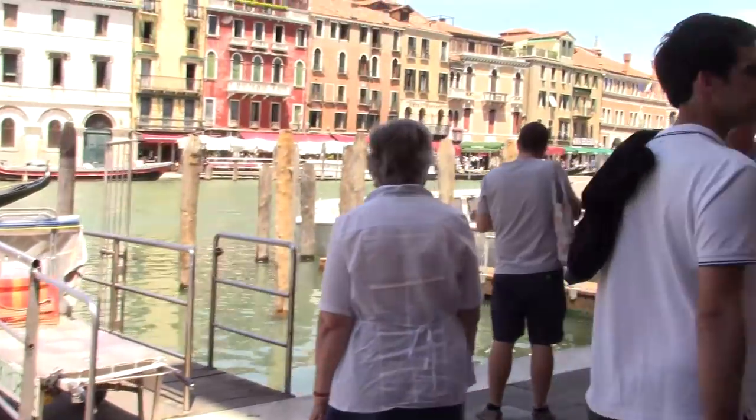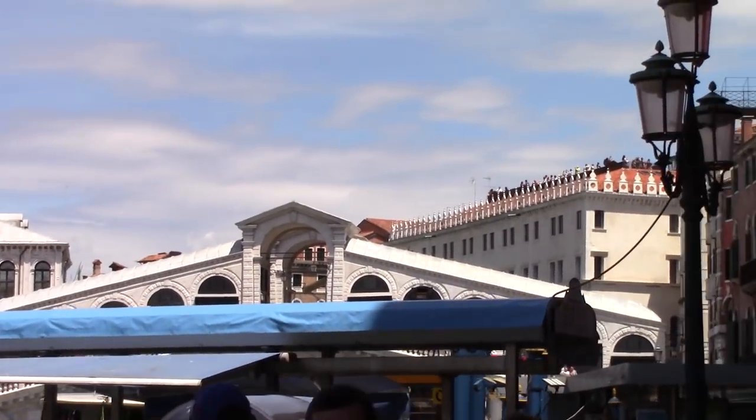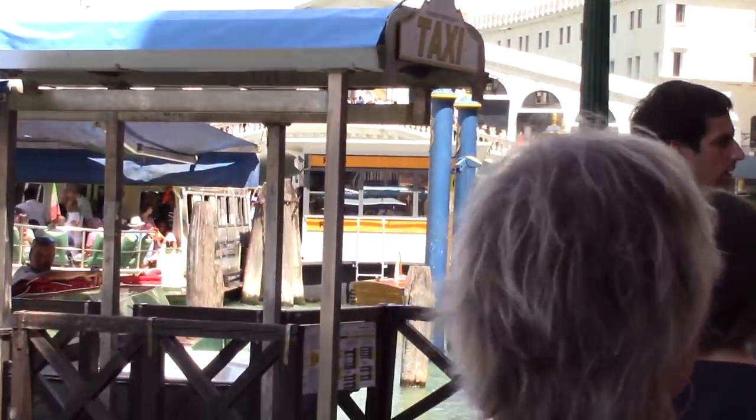That's the Rialto Bridge. What's that? That is the Rialto Bridge. Ah, the Rialto Bridge. The very, very famous Rialto Bridge.